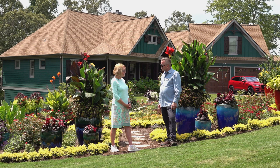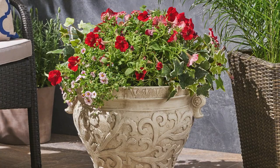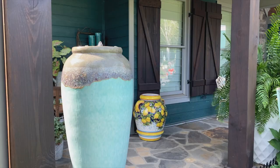The other area are just the corners. Soften the corners of the pools by using containers at every one of those 90 degree angles. The same thing is with your patio furniture. Put planters next to each chair. It completely changes your patio. It turns it into a garden patio instead of a concrete patio.